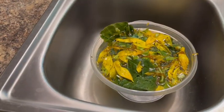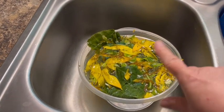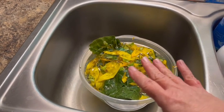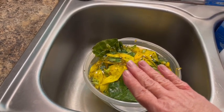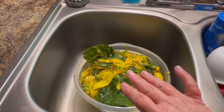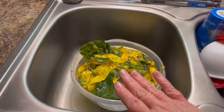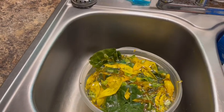You do not have to dry these. You could just make a tea with them fresh like this. I could take some of these blooms and a few leaves and make a fresh tea, but more than likely I will not do that. I'll dehydrate them, and I might even put these with some mullein leaves. I've got some dried mullein leaves. I could add this dehydrated to some dehydrated mullein leaves and make a really good tea for medicine in the winter for colds and things.